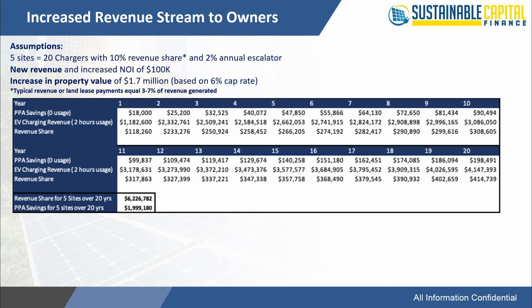So what does all of this mean to our customers? In this example, we're providing both a power purchase agreement as well as a share of all of the EV charging revenue. A lot of our customers have multiple sites, so to be a little bit representative, we've imagined a 5-site project with 4 chargers installed per site. For this project, we are providing a 10% share of the EV charging revenue and a PPA rate that provides a 10% savings from the customer's current cost of electricity.